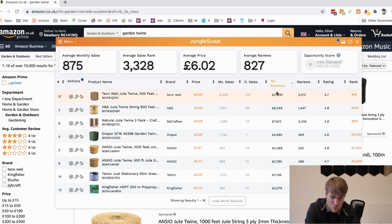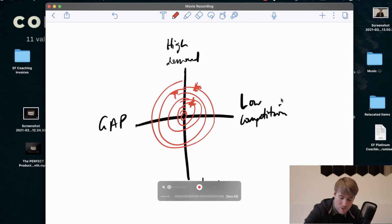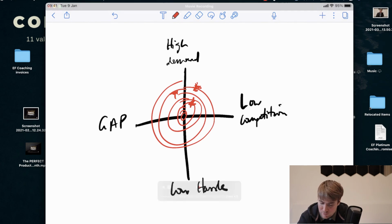But right now we have 6 sellers doing at least £3,000 a month in revenue or more. And so yeah, it's definitely selling. People are definitely buying this product. Okay, so in terms of high demand, you know what? I'm pretty happy with it.